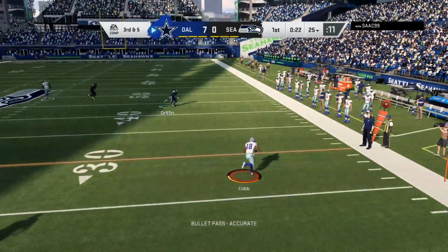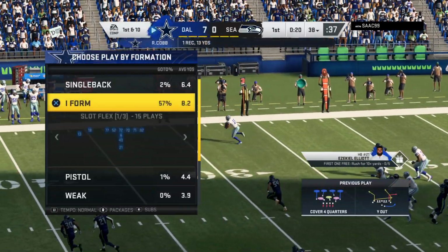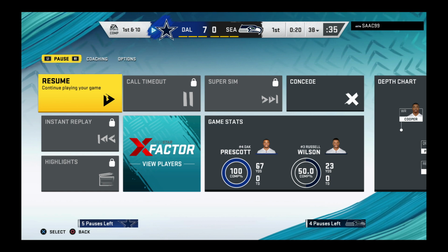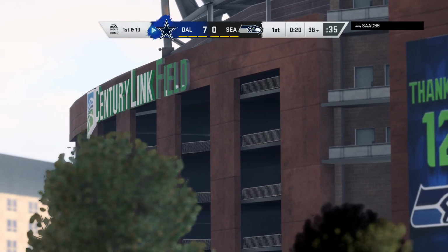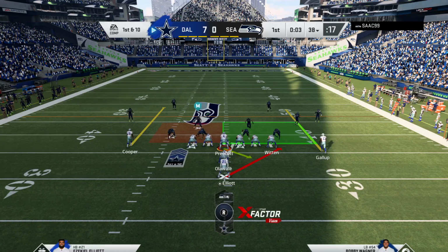Prescott from the gun on third. That's complete to Cobb. 13 yards and a first down, Cowboys. I think that's a big pickup for a first down because when you run a drag route against zone, you're sometimes asking for trouble because you might run into a defender. Yeah, well, there they ran into a first down, executed it to perfection. So here's a 1st and 10 at the 38.